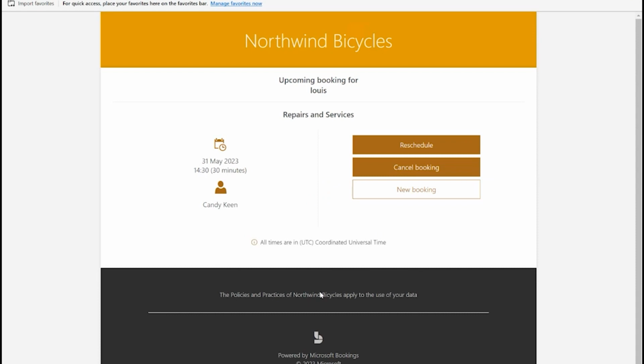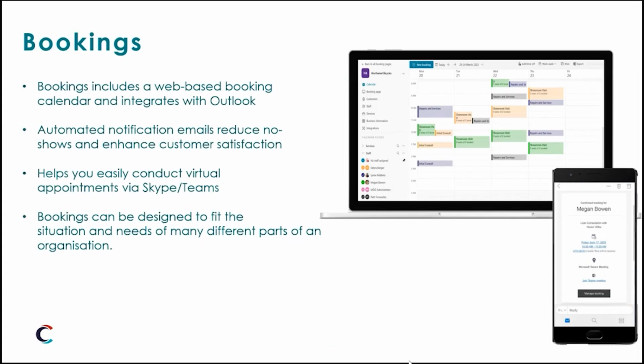It's easy to see how bookings could be useful to internal staff, but also to businesses that rely on booking customer appointments. And it's a great option for any appointments that are repetitive, but not recurring. These are meetings that have very similar attributes in terms of duration, staff members, confirmation, and reminder emails.